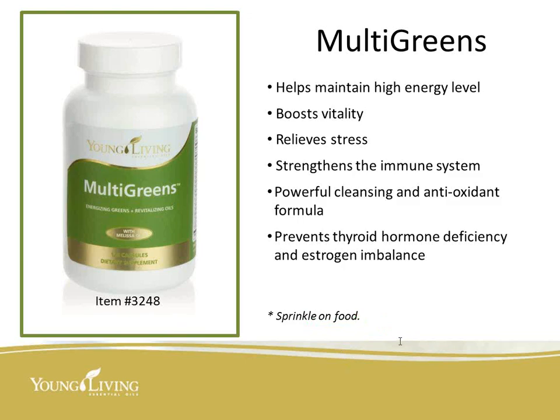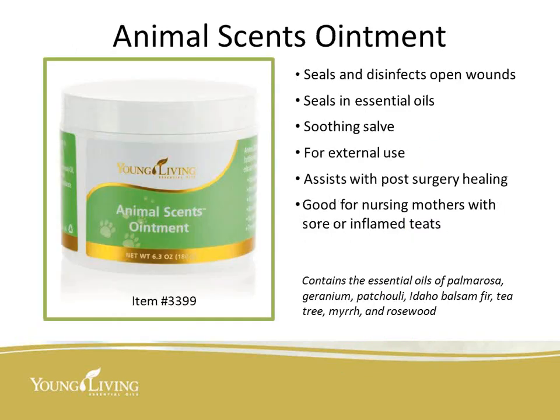Now, this product is for animals and humans that really don't have the best diet. And so if you don't have time to cook those 3 healthy meals a day, or maybe your pet doesn't have the best diet, this is what you want to do. It's really fantastic. And it contains the most expensive essential oil in the world today, which is Melissa oil, and 3 other different essential oils that your pet will be getting internally. So it's an awesome product. Okay, next.